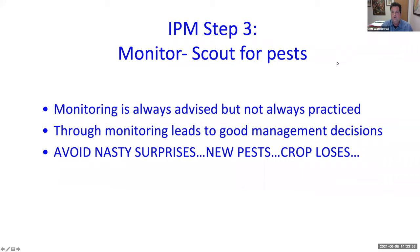Okay, step three, monitor. We're always gonna be looking for these pest problems. So it's always advised, but it's not always practiced. I try every day at work to walk the grove, walk some of the property, and look for issues, look for problems. Right now, I'm also looking for ripe mangoes so I can pick those and share them with everybody, but I'm also looking for problems. So thorough monitoring leads to good management decisions. You've got to see this stuff to know it's there. It avoids nasty surprises. You can find new pests, so you want to be on the lookout for those, and you can avoid crop losses.